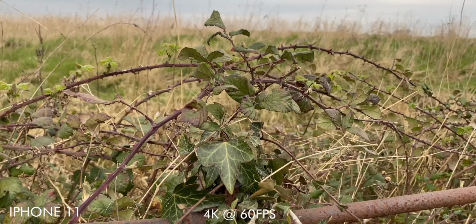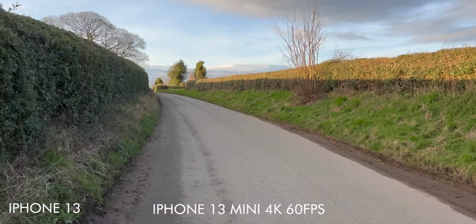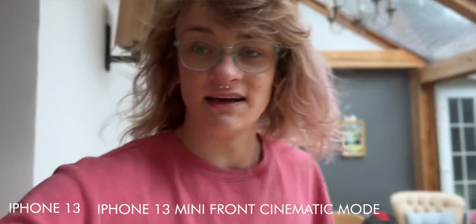In terms of video, both do shoot 4K and up to 60 FPS on all cameras, and both look pretty fantastic. With the iPhone 13, I have personally noticed slightly better dynamic range, but as I said, both look great. The iPhone 13 has cinematic mode.